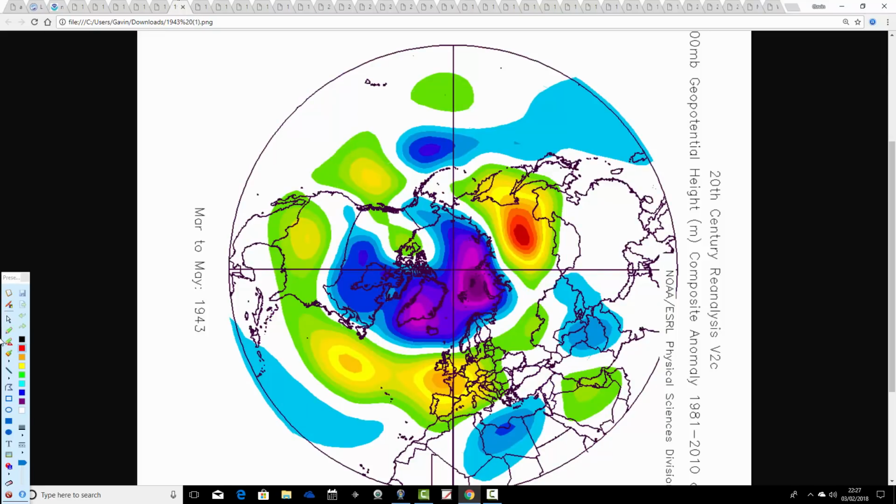This one doesn't look too bad either. This is 1943. So remember what we're doing here is we're looking at ENSO neutral springs following on from La Nina. So again, just to recap, the winter of 1942-1943 would have been a La Nina winter, and then we go back to ENSO neutral for the spring itself of 1943. And this looks a very nice spring.